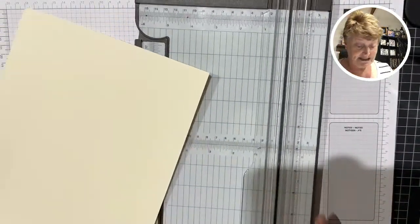I've got a clear desk, guys. You wouldn't believe it. I've been open for Norfolk Open Studios, I told you, on Wednesday. And everything's been cleared off and we've been doing mixed media today.